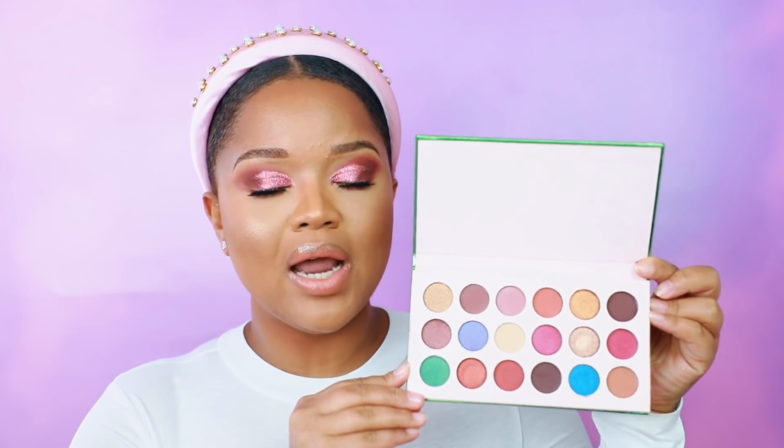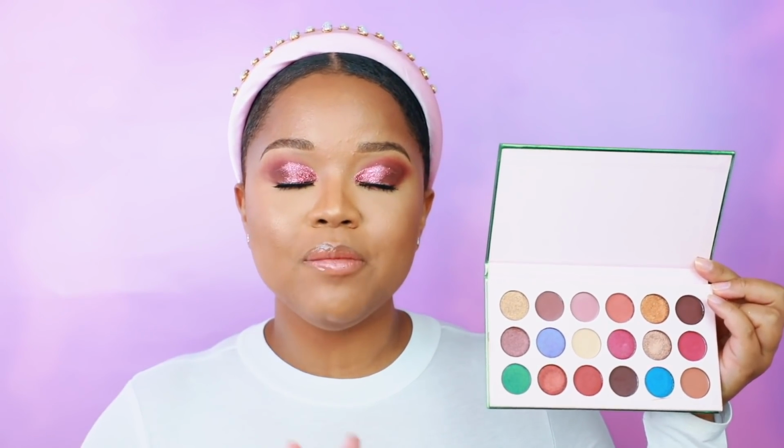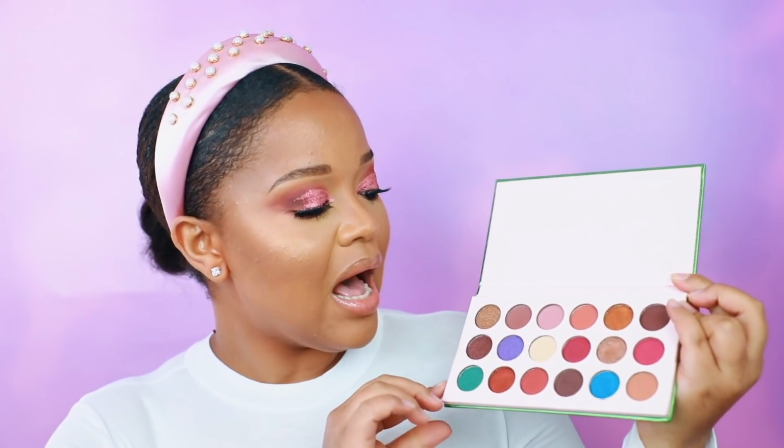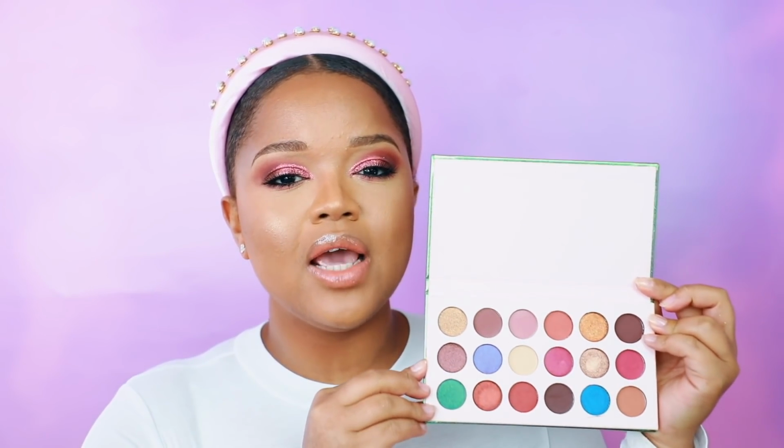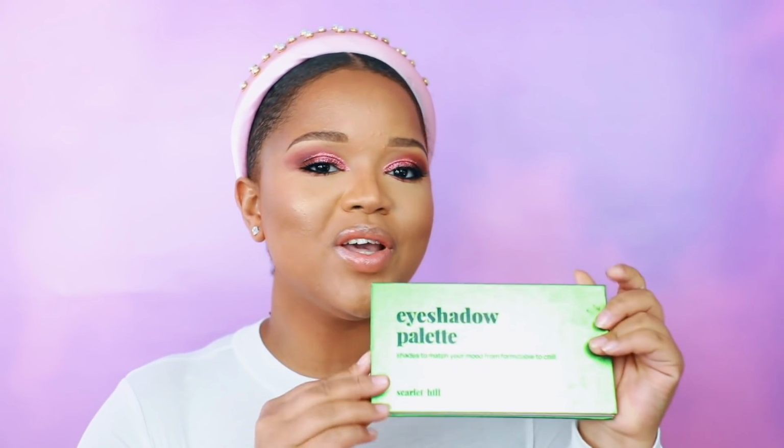This is the Bejeweled palette. Absolutely love both. I don't have a favorite because they're so good. I could literally get rid of all the palettes in my kit and just have these and be able to create amazing looks. So do get yourself these palettes. The eyeshadows themselves blend so beautifully. As you saw during my application, they blended seamlessly. So yeah, definite investment at this price point, absolutely.